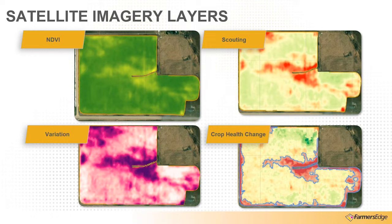So we've created another image called our scouting layer. Instead of having every field on the same scale, each individual field is put on its own scale. So we want to just draw out the differences within that field. Every field, we want to have some green out there, we want to have some red. It might be a pretty uniform field, but we want to see where the best parts of the field are and where the worst parts are. That makes it a really good layer to scout off of, because you're going to be able to see the best parts and the worst parts, and it can help guide some of your scouting activities. So that's a pretty powerful image.